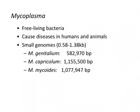So mycoplasma are a genus that causes diseases both in humans and in animals, although there are also many non-infectious strains. But the key here is that they have very small genomes. So Mycoplasma genitalium is about 580,000 base pairs. Capricolum is a little over a megabase, as is Mycoides. So we'll be looking at these three strains, and the first one, because it was the smallest that was synthesized, was the Mycoplasma genitalium strain.